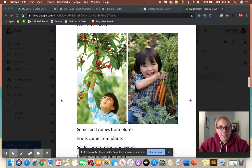Now I'm looking at this picture, and this little boy looks like he's picking berries off of a tree. And this little girl just picked carrots from a garden. Do all of our foods come from animals? No, some of them are plants.